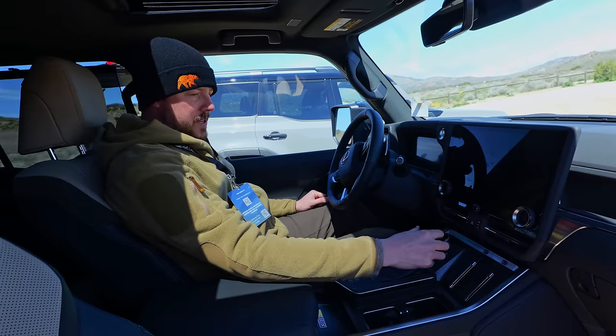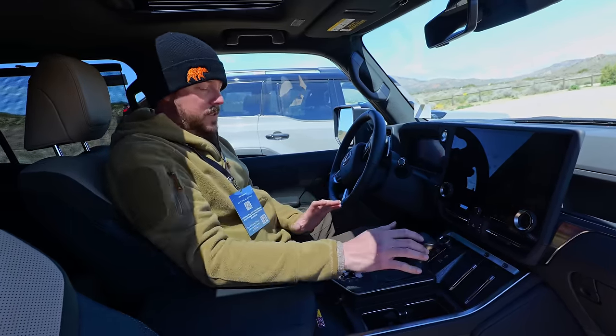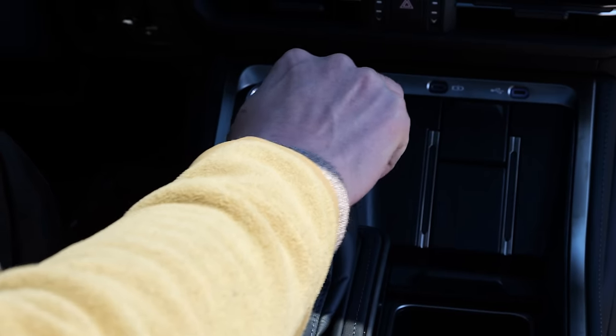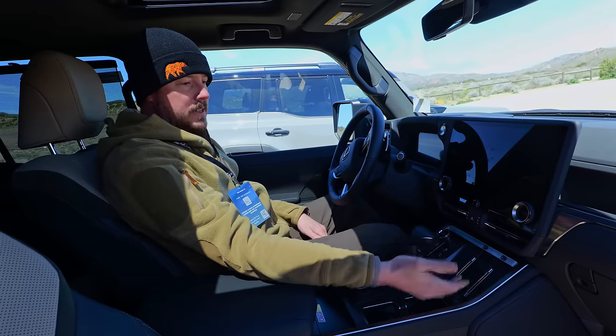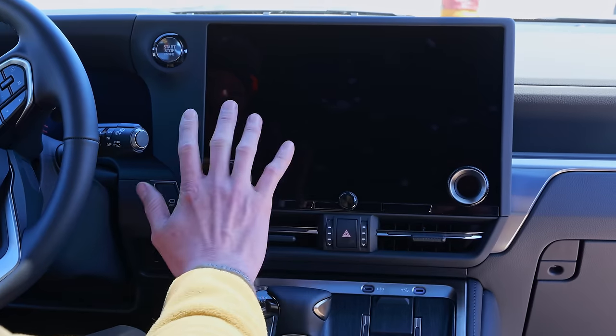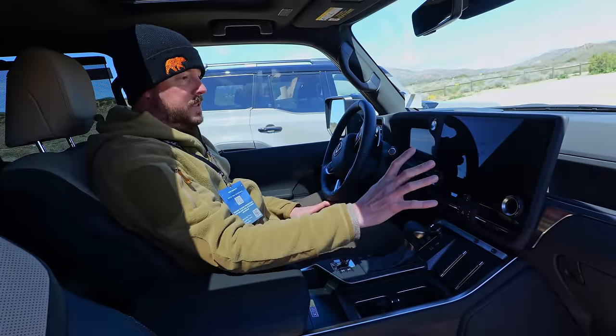Now, the gear shift, we don't have the keys to this yet, so we'll go into more detail with how it functions. But the gear shift is in a great position. Maybe a little bit smaller than I was expecting. Sometimes I like something a little bit bigger, but that'll work. At least it doesn't take up a lot of room here in the console. And then, you know, you've got this massive screen, and when we get some keys to it, we'll see how it lights up. We'll see what features and apps and stuff are available.